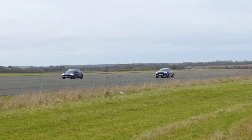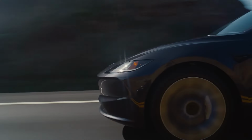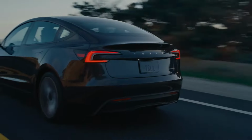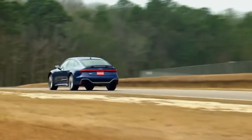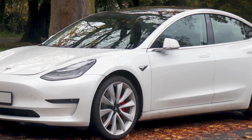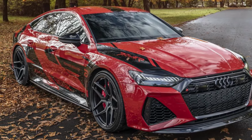Conclusion. This drag race was a perfect example of how different performance philosophies can create an intense and exciting showdown. The Tesla Model 3 Performance, with its instant acceleration and smooth power delivery, is a force to be reckoned with. However, the Audi RS7, with its relentless V8 power, proved that traditional performance cars are far from obsolete. What do you think? Does the Tesla's incredible launch make it the ultimate drag strip weapon? Or does the RS7's high-speed dominance prove that combustion engines still reign supreme?